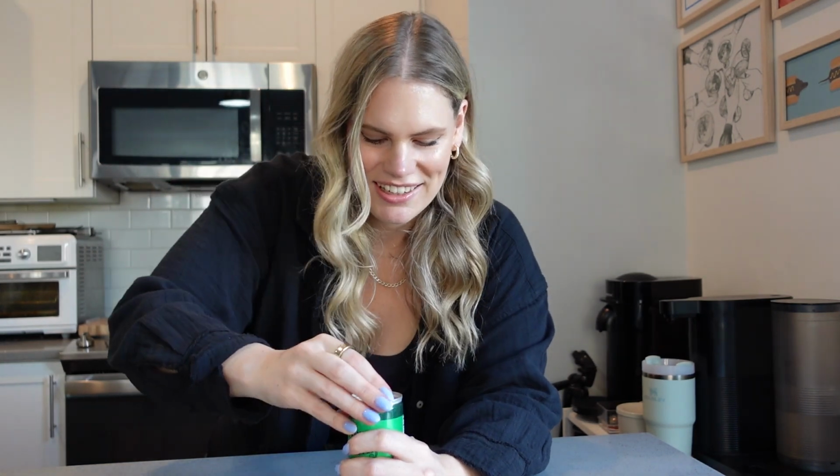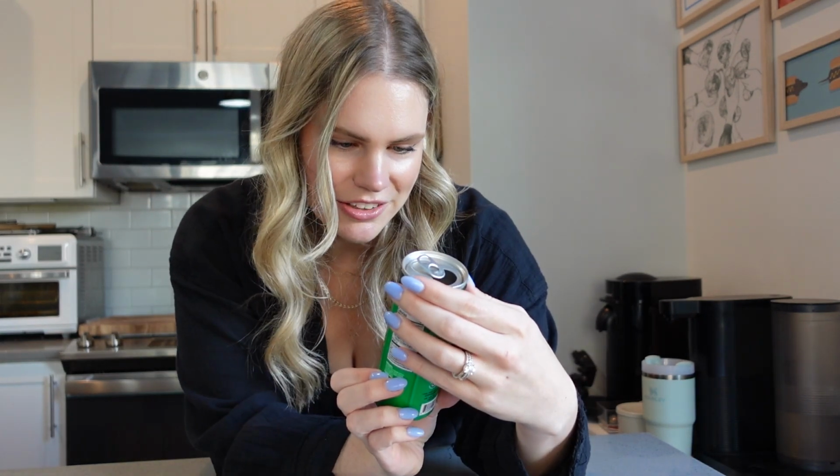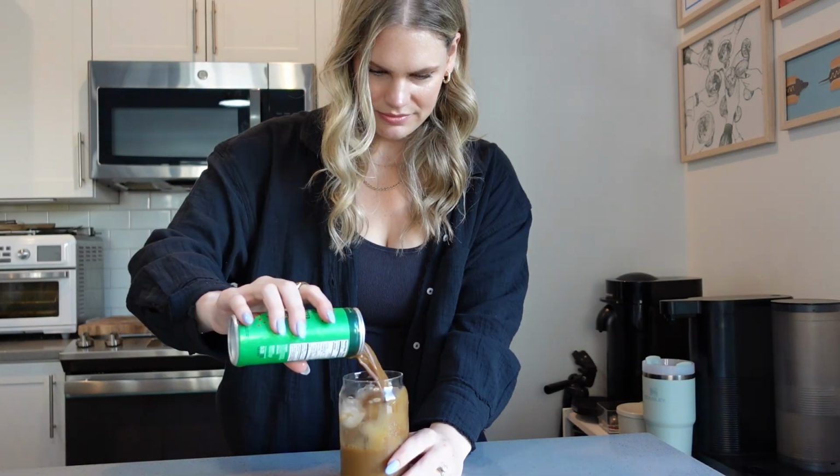Good morning, happy meal prep day. I desperately need coffee, so I figured we would try the cold brew that I got. I honestly don't have high hopes for this one. So again, this is the Chameleon handcrafted cold brew Girl Scouts Thin Mints. And as a former Girl Scout, we'll see what I think about it. The can actually has a lot in there.